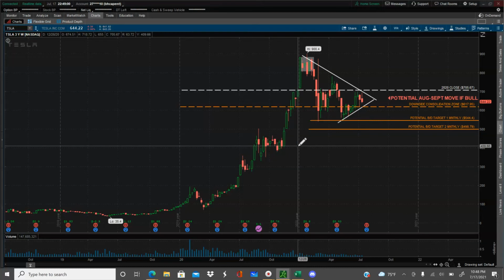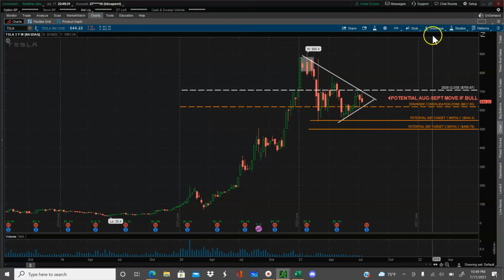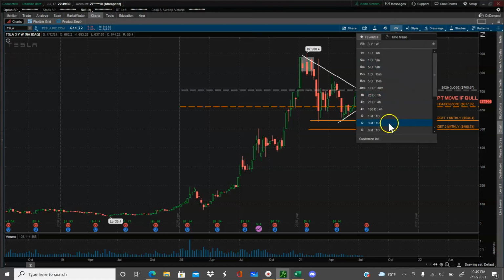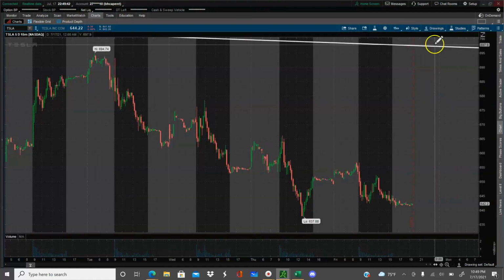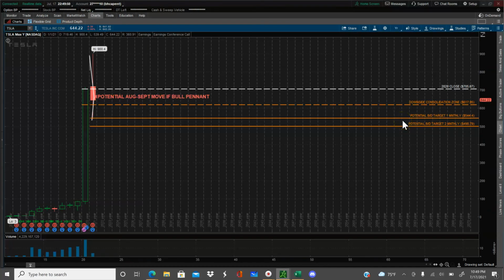the potential bull pennant targets that I provided. But let me do some quick math again just to make sure. Roughly the same. This one's giving me 1122. I don't even know if I remember exactly where I put my levels. Let's go here. Let's see if we can get it here. No, we can't.